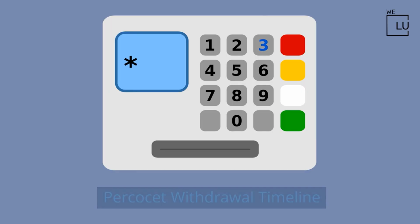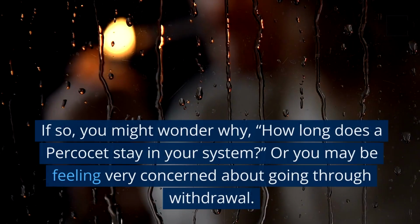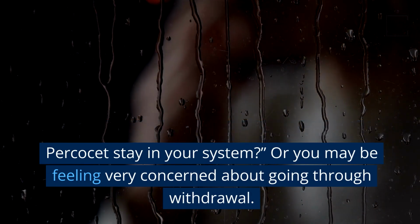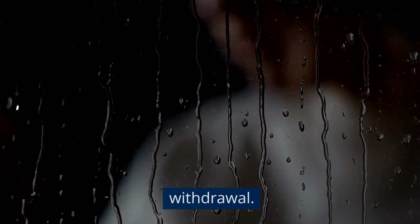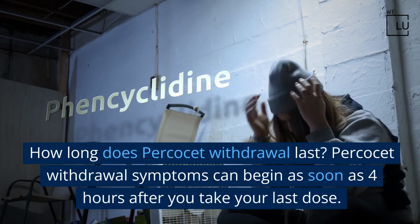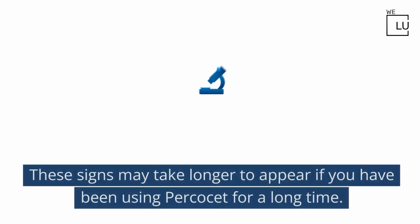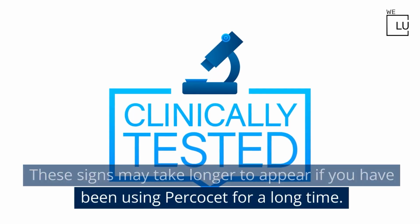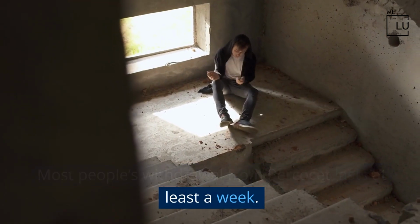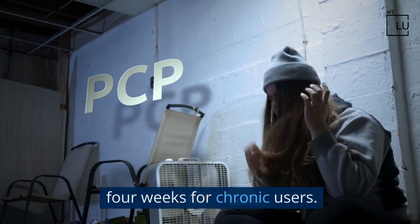Percocet withdrawal timeline. You might be thinking about getting clean from a Percocet addiction. If so, you might wonder how long does Percocet stay in your system? Or you may be feeling very concerned about going through withdrawal. How long does Percocet withdrawal last? Percocet withdrawal symptoms can begin as soon as 4 hours after you take your last dose. These signs may take longer to appear if you have been using Percocet for a long time. Most people's withdrawal from Percocet lasts at least a week. Withdrawal symptoms could last up to 3 or 4 weeks for chronic users.